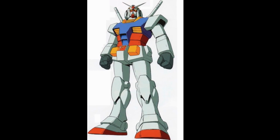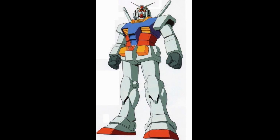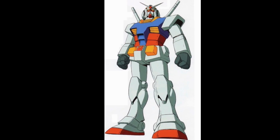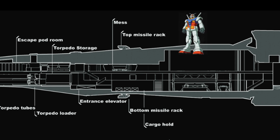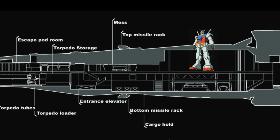Question number 4, asked by Detach. I think that's right. Can the RX-78-2 Gundam fit in the bay? No, I looked. It's 18.5 meters from top to bottom, and that is way too tall.